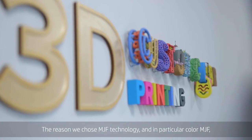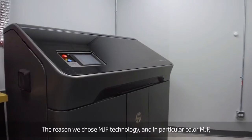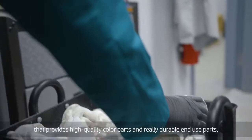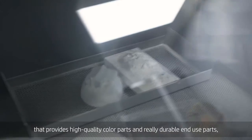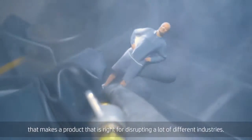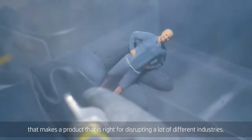The reason that we chose MJF technology, and in particular the color MJF, is that it's really the only technology on the market that provides high quality color parts and really durable end-use parts. And it's really the joining of those two aspects that makes a product that is ripe for disrupting a lot of different industries.